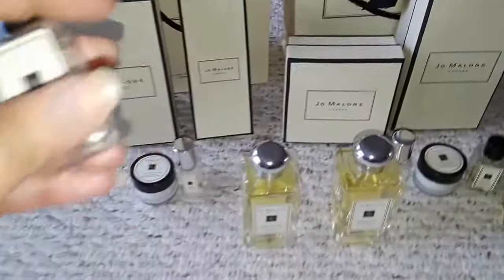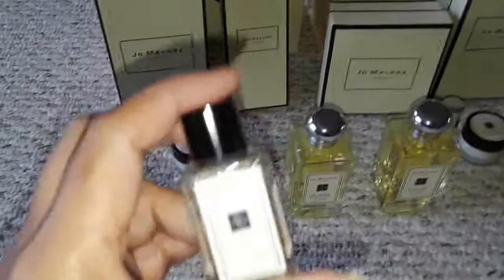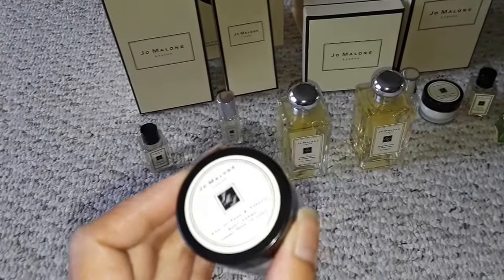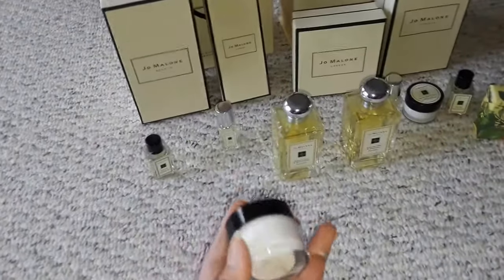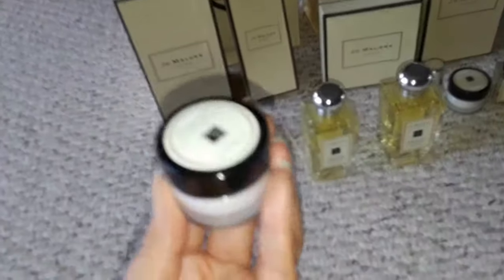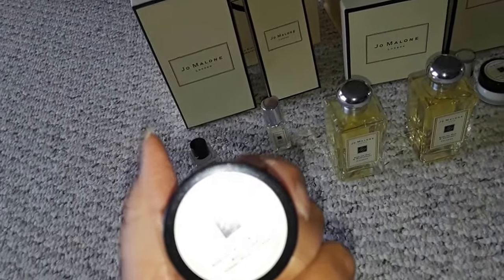So, okay, the freebies are wood, sage, and sea salt. I hate this. I hate that smell. I like the basil and neroli now. I don't know. The neroli. They also gave me a sprayer. How do you call that sprayer? Where you could decant and fill it up. I've forgotten the term. But anyway, this is an English pear and freesia body cream.